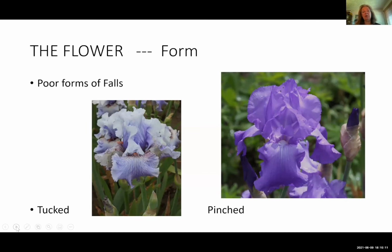Then we have some poorer forms of falls. If they tuck underneath, now this is strictly for tall bearded. Arilbred irises tuck in, and they're supposed to tuck in, and that's the way they are. But tall bearded iris flowers are not supposed to tuck under. And then you have the pinched falls, where it's like you've taken your fingers and just pinched the flower on the bottom part, which is not an acceptable form for the falls.